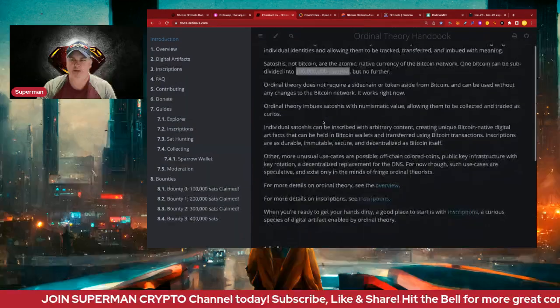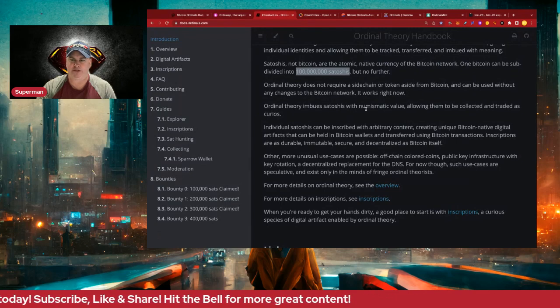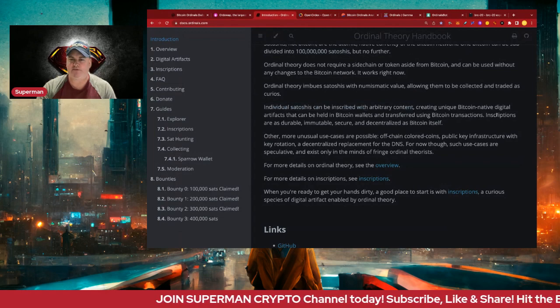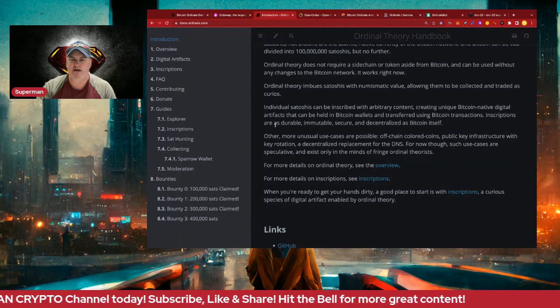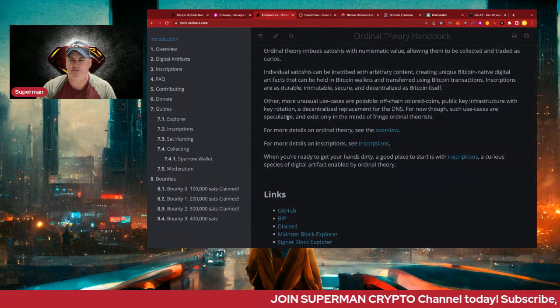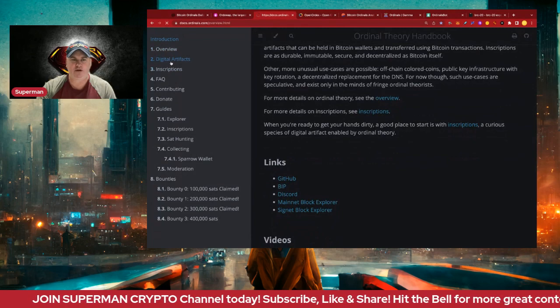It works right now. Ordinal theory imbues Satoshis with numismatic value, allowing them to be collected and traded as curios. Individual Satoshis can be inscribed with arbitrary content, and that's the key there, creating unique Bitcoin-native digital artifacts that can be held in Bitcoin wallets and transferred using Bitcoin transactions. Inscriptions are as durable, immutable, secure, and decentralized as Bitcoin itself. Other more unusual use cases are possible: off-chain colored coins, public key infrastructure with key rotation, a decentralized replacement for DNS, etc. Pretty cool.